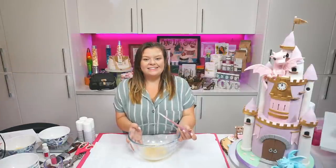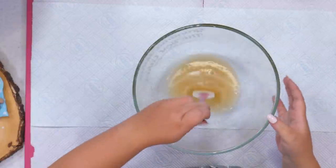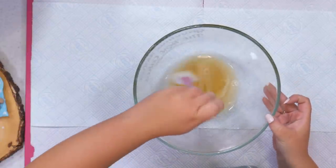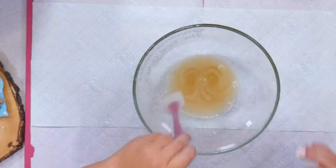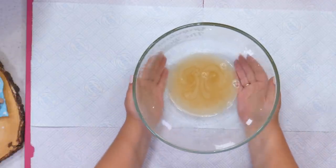If we could just switch to the overhead one. So this is what it looks like after 30 seconds. Obviously it's runny, but it's that colour. So I'm going to run back to the microwave for another 30 seconds.